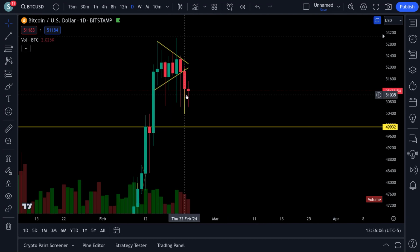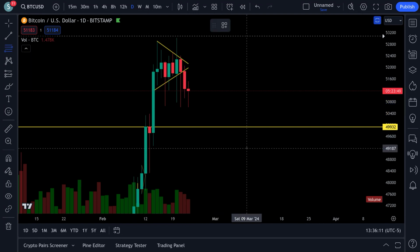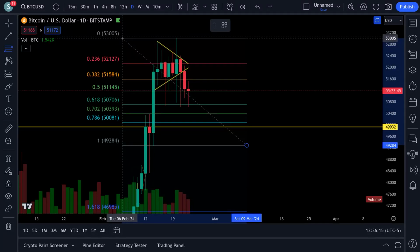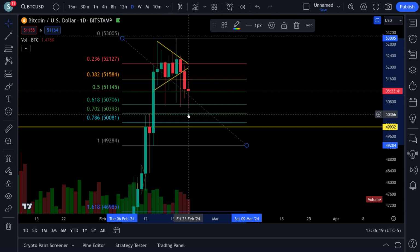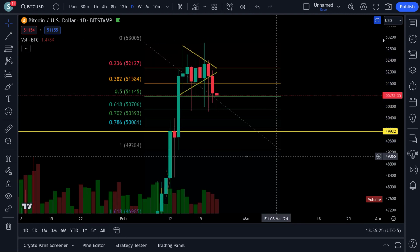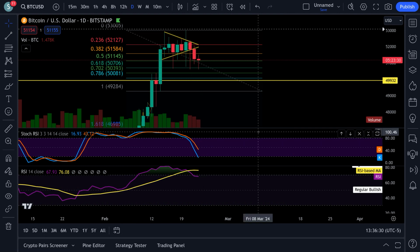If you take a Fibonacci and put this on here on a daily, we came right back down. Let me show you this. Right back down towards that 618, but look where the 702 is: 50,393, right on that wick of that daily candle. So we could pull down here a little bit more. The daily is still pulling down pretty hard.